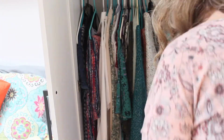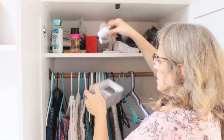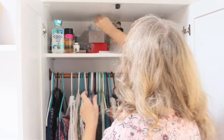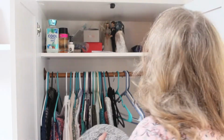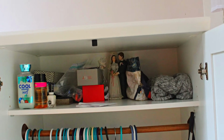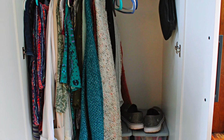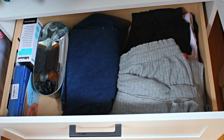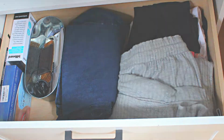Those are my slippers and they stay on top of my shoes. I got those inexpensive boxes for shoes. What a game changer. Now the top is just little odds and ends of nail polish, perfume, lotions. My cake topper actually is up there too, and a couple of keepsakes. And there we have it. It's done. It's funny the things that you procrastinate on and how quick they actually go.